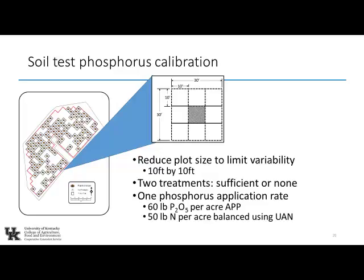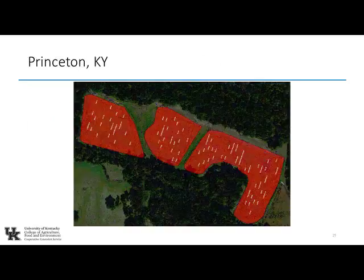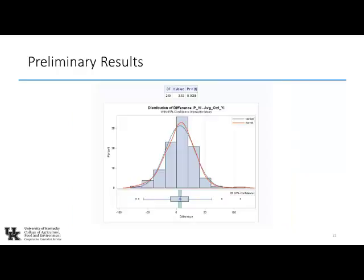And we pre-program this all on the computer. We just drive the tractor across the field, and it's turning the phosphorus on and off and keeping nitrogen the same across the whole field. Now, you guys might not want a grid sample on a 10-foot basis. It gets expensive. But this is the kind of stuff that we can do with the equipment, so we did it in two different sites, one out in western Kentucky and one in eastern Kentucky.